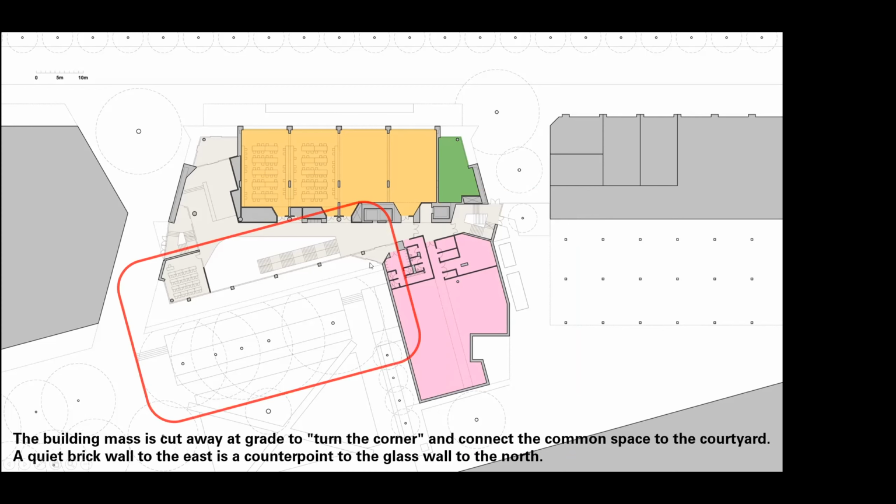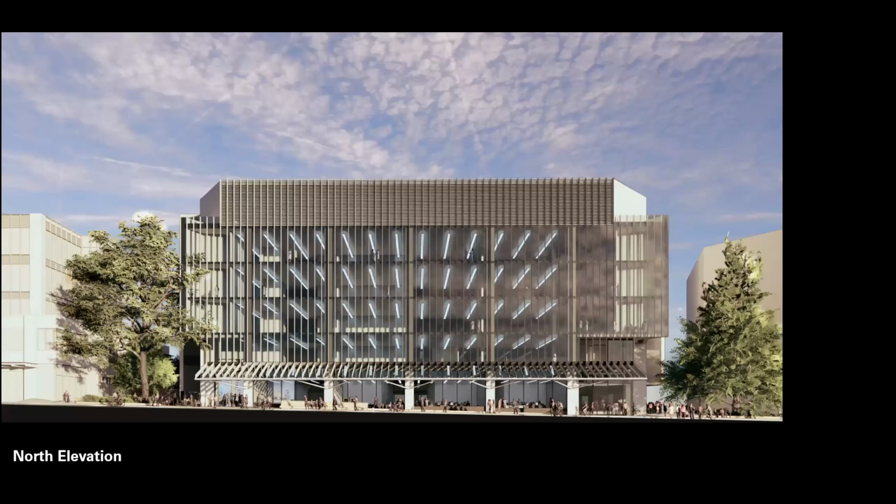And then at grade around this courtyard, we have cut away the building to encourage people to turn the corner and begin walking in the direction of the urban grid of the health precinct. And we've cut away the building here to create a strong connection between the plane trees, the courtyard, and the public space within the building. And then on the east side of the building, we have a very quiet brick wall that just brings you into the building in a way that's characteristic to a lot of the beautiful modernist buildings on the university.